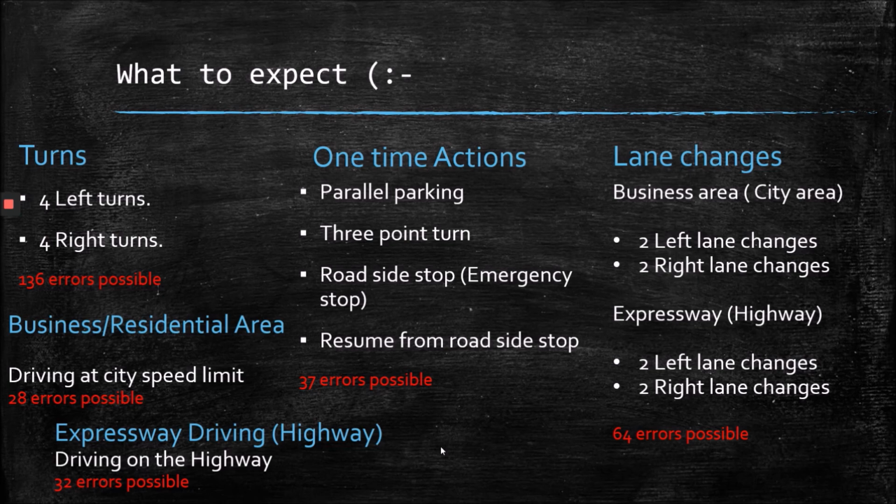And last but not the least, expressway driving or driving on the highway, where 32 errors are possible. I will be sharing more videos about what these errors are and how you can save yourself from these errors in upcoming videos.